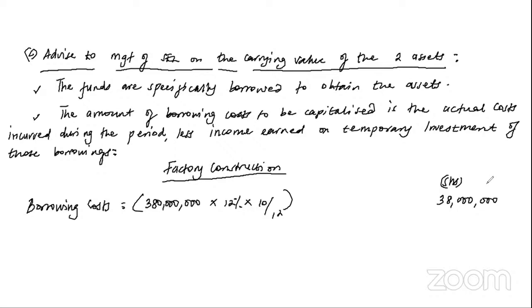But of course, not all these funds were used at once. Not all the 380,000 was used at once. They used part of the money, and then the other part was invested temporarily. According to the standard, to come up with the borrowing cost to be capitalized, we get the actual costs incurred, which is 38 millions. Then we have to less any investment income.